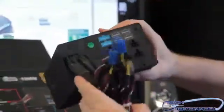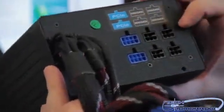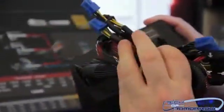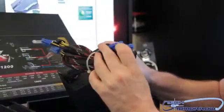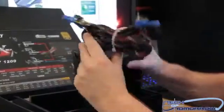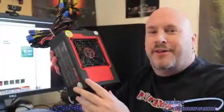You guys can see, here's where all the modular stuff plugs in, your PCIe, your SATA, all the rest of it. Also, here go the final parts. These are all your power cables right here. I'm not going to unbundle them because every power supply has these all the same. They're all here. You have your 20 to 24 pin, 8, 6, a lot of additional power stuff here. So this power supply looks like it's geared to run just about anything. Has that nice new electronical smell I like, industrial.